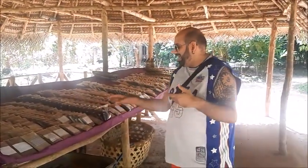This has been the spice farm in Zanzibar. It has been an amazing experience to see what we use on a day-to-day basis in our cooking, to see its actual raw formation of how it's growing and how it's being grown, how it's being processed, and how we see it in the stores, how the consumer gets it.